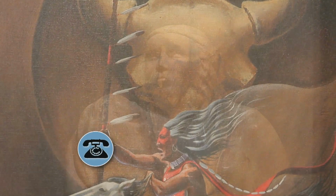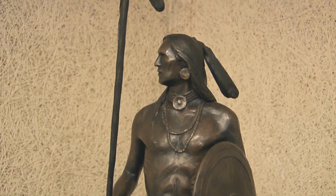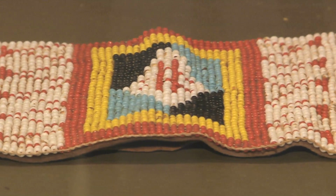The art here is especially stunning, filling the museum's galleries with works of Seminole artists, including former state senator and past principal chief of the Seminole Nation, Enoch Kelly Haney, whose sculpture, The Guardian, sits atop the dome of the Oklahoma Capitol. You can also see the works of the well-known Seminole artist Benjamin Harjo and others that you may not yet have heard of. The Seminole are also known for their beading and fabric work, craft skills the museum is working hard to preserve.